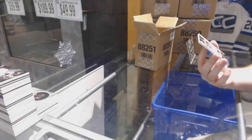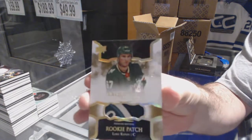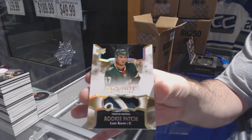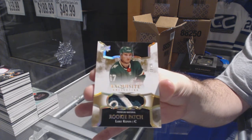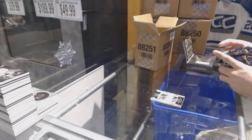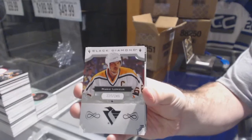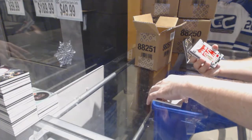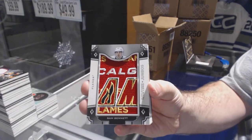We've got an Exquisite Rookie Patch Spectrum, number /25 for the Wild, Luke Kunin. For the Penguins, /249, Mario Lemieux. For the Calgary Flames, Team Logo Jumbo, Sam Bennett.